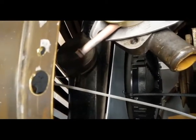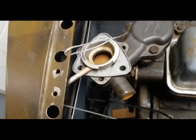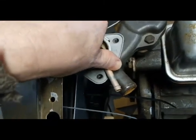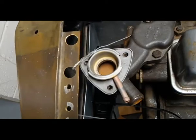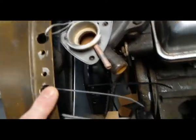So one of the things I'm considering is removing the filler cap, because I don't need 2 filler caps, because this is going to be where the filler cap goes, because the radiator's got to sit quite low down.